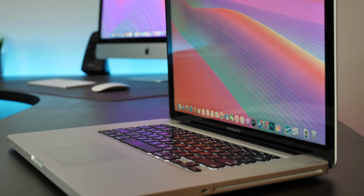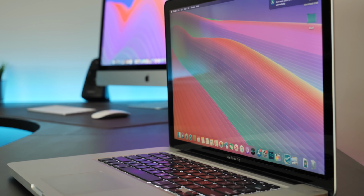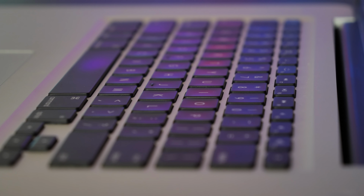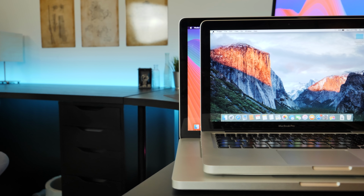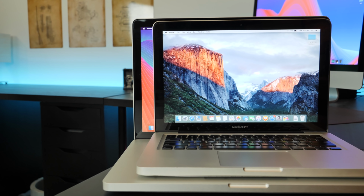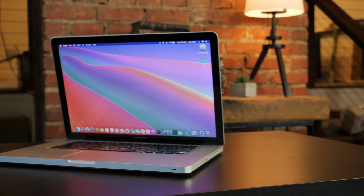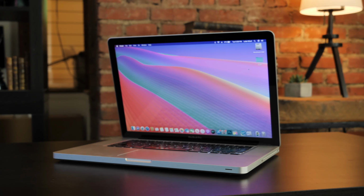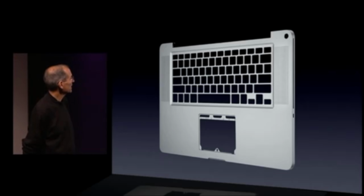Internally, the performance was incremental, with improved 9600M graphics from NVIDIA and the same Penryn Core 2 Duos, as well as a unification of the 13-inch MacBook and the 15-inch MacBook Pro to create a unified MacBook Pro family. But the real story was the new construction. Unibody meant fewer parts, cleaner lines, and a sturdier device overall.